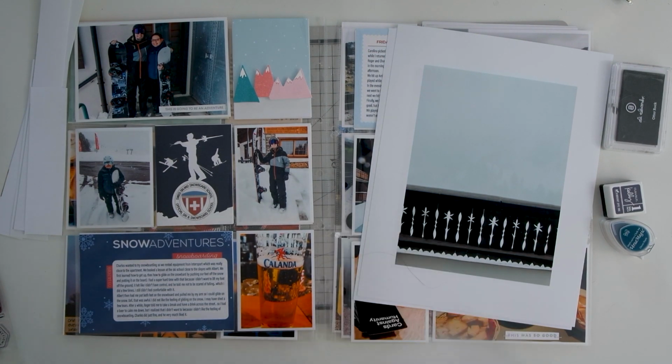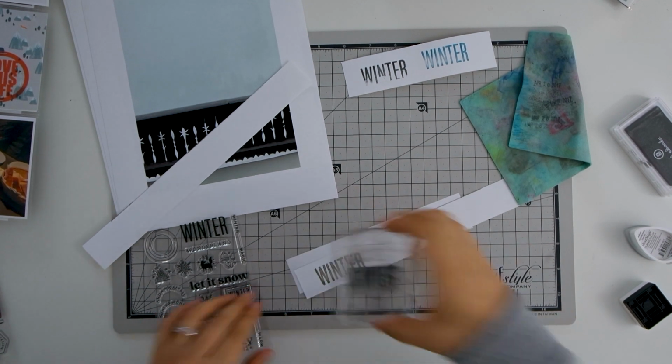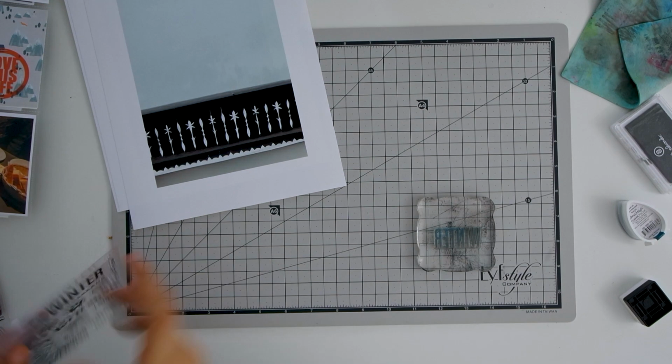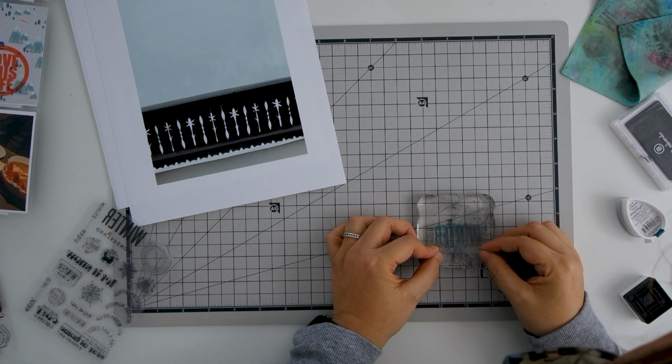As usual, I printed some 6x8 photos to use in between some spreads. This one is the view from our balcony on the second day. It was total whiteout conditions. Winter Wonderland definitely defined this, so it was going to be stamped on the photo.